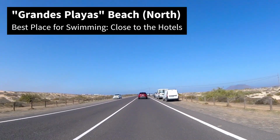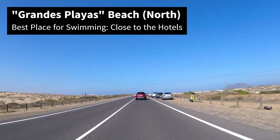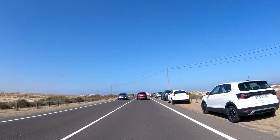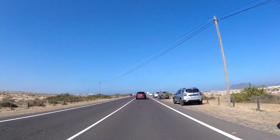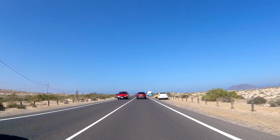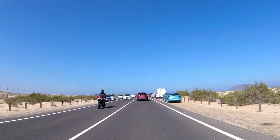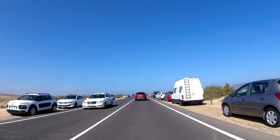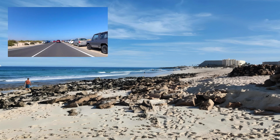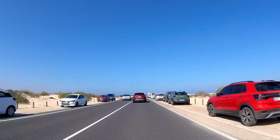If you want to swim here, I recommend you go to the very southern part of the beach, close to the hotels. Here you have less rocks in the water, which makes it easier and safer to enter or exit. In general, Grandes Playas North is the most natural beach around here in my opinion. But to be honest, for swimming, personally I don't like it that much since it's also the roughest beach of all the 4 beaches I was talking about. As I said, this is just my opinion and only applies if you want to go swimming.